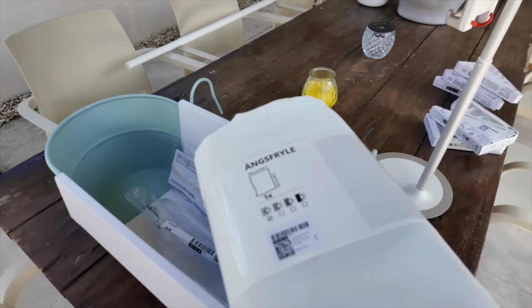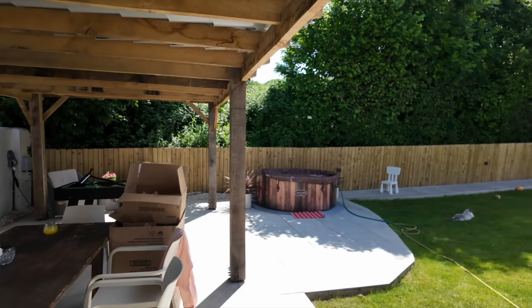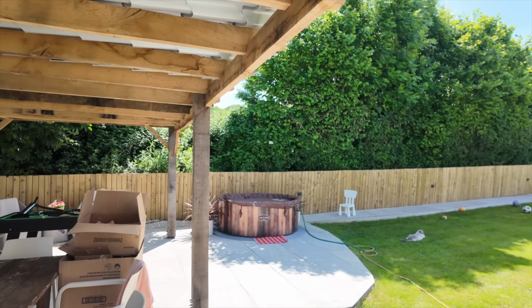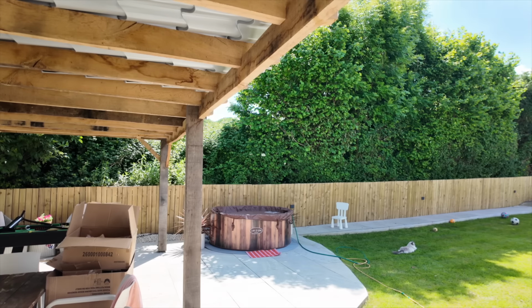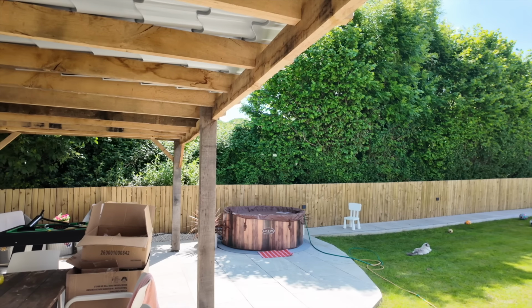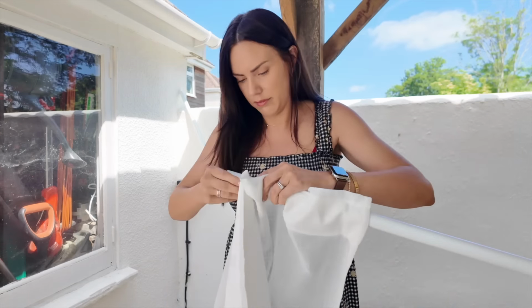They might be okay. The pool, or the Lay-Z-Spa, is currently filling up. We just put the lid on it just to stop anything getting in the water. But that is looking good over there. I think that's a good spot.